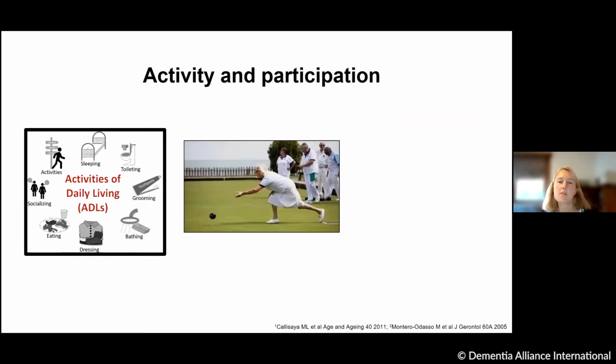The other thing that's really important with physical function is being able to do activities of daily living, whether that's getting in and out of the shower, going to the toilet, or dressing. Physical function is important for all of these things as well. But of course, it's also important for being able to do things that we enjoy, such as playing golf or bowls or whatever activities we like to go out and do.